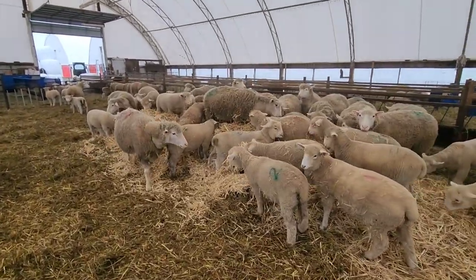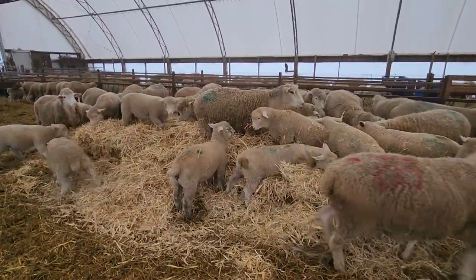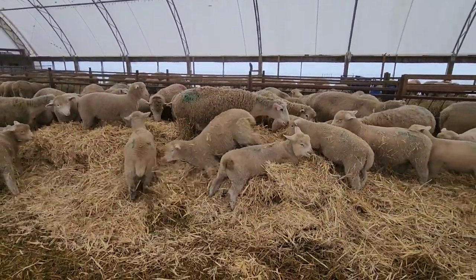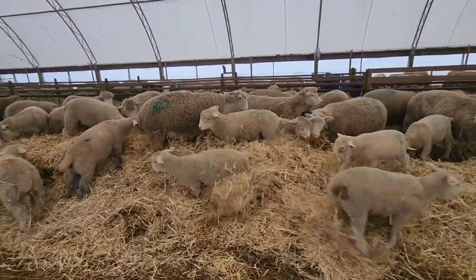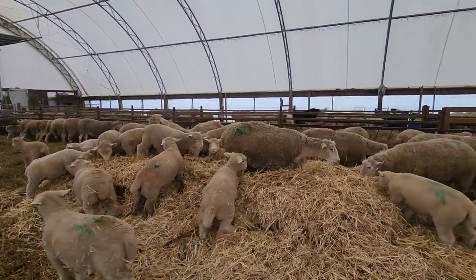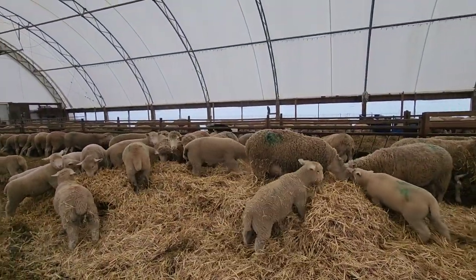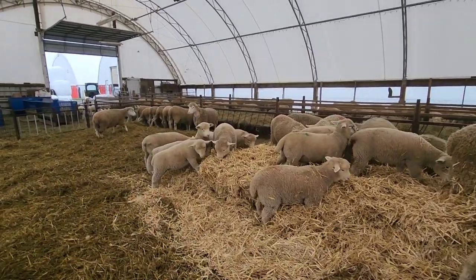And this is way more fun for the sheep. Look at them. Even the ewe had to get in with it. And there's Peanut's lamb too. You guys. What are you guys doing? It's not food.